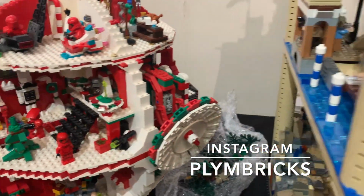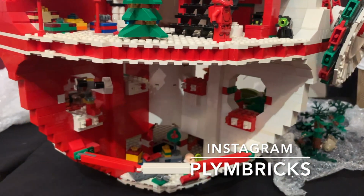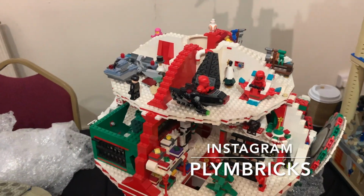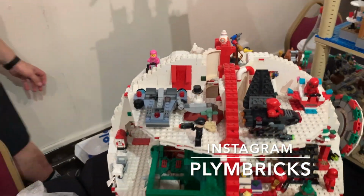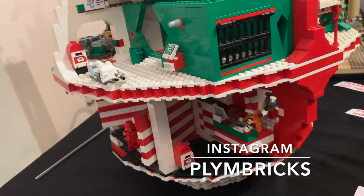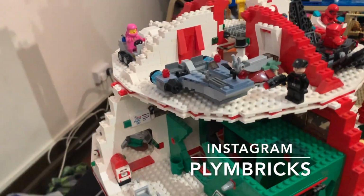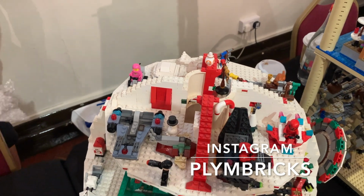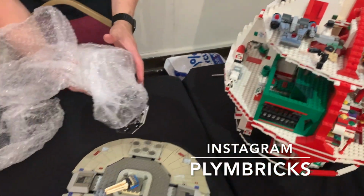For me, this was one of the outstanding sets of the show today, the Christmas Death Star, with all sorts of different amazing scenes here, but all the typical Christmas colours that we can see and expect from Lego Christmas sets. So just a lot of fun to see that all put together. Really good sets.